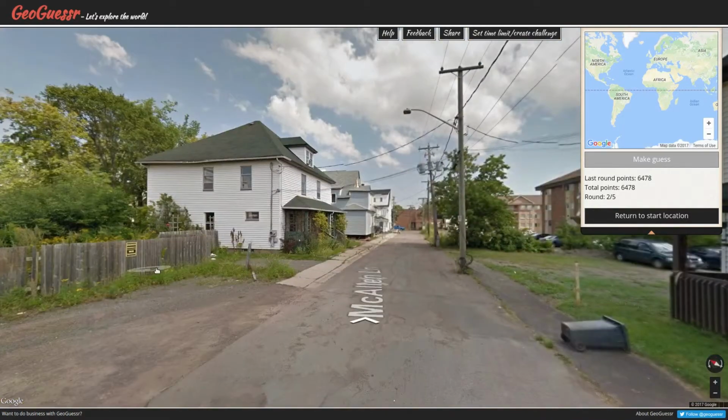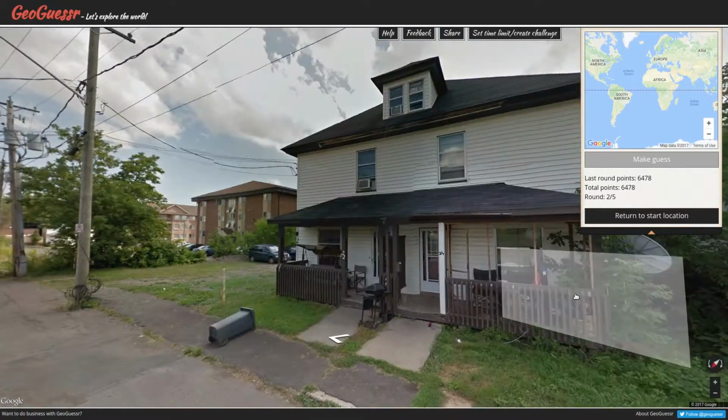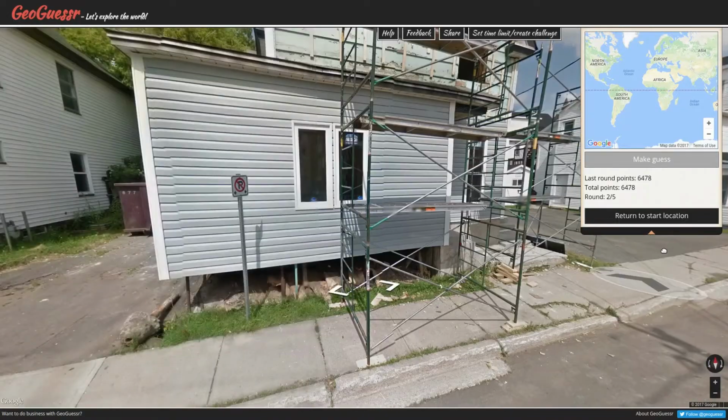Private property, no trespassing. It's in English again. We are on McAllen Lane. It's like an old urban center. Double wides.